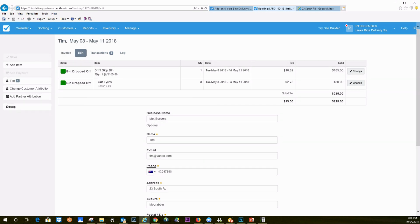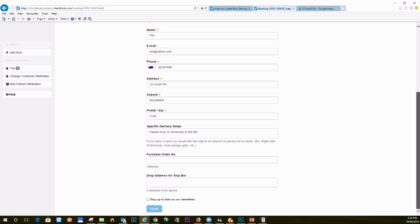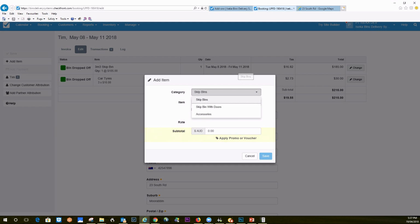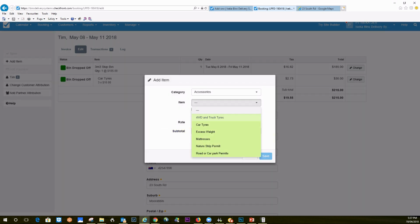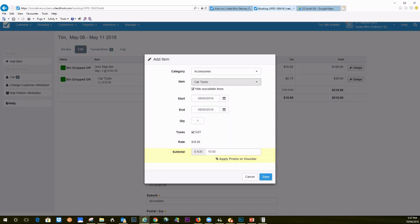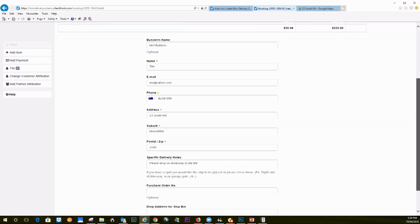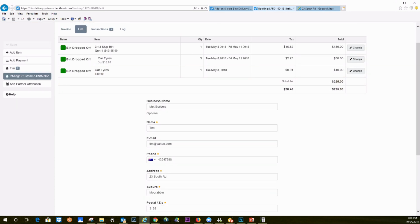If we click edit, again we can come in here and see the customer. Now let's just say we get on site and there weren't 3 tires, there were actually 4. So we click add to item, click on accessories, click on car tires, add 1, taxes GST, and click save. And there we go, we've added that extra tire, and you'll see that's been updated.